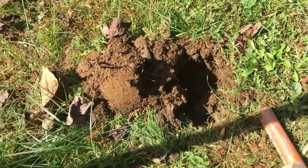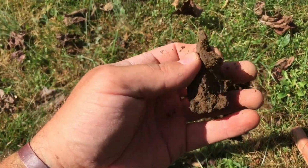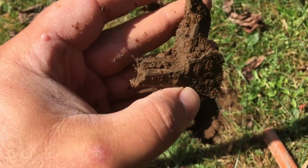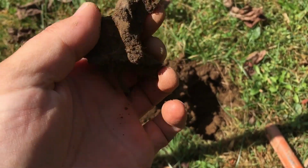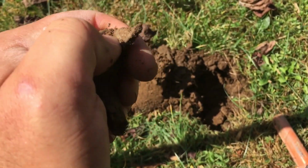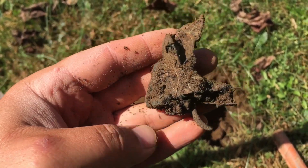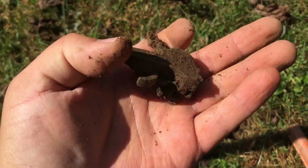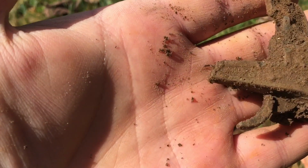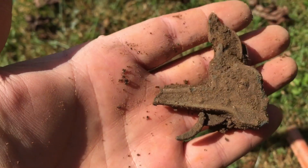Oh yeah, I'm on a good stretch of ground now. Oh, that's encouraging. Look at that. You know what that is, don't you? Part of an old toy gun. And I wonder if it's got the hammer. I've always wanted to find one. It does. It's got the old hammer on it. Musket style. It might even have some writing on it. I do see something written right there. I'll have to check that out a little bit later. Very cool.